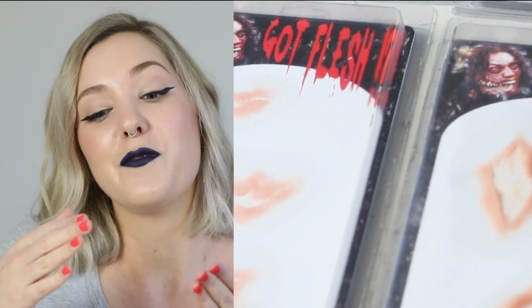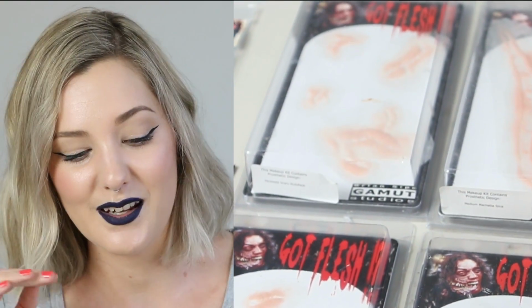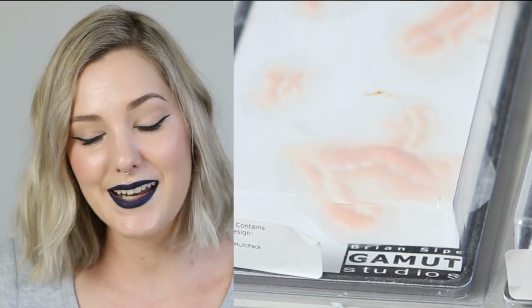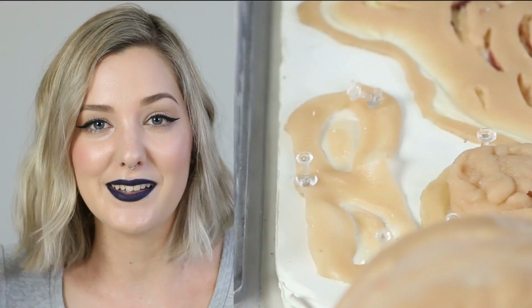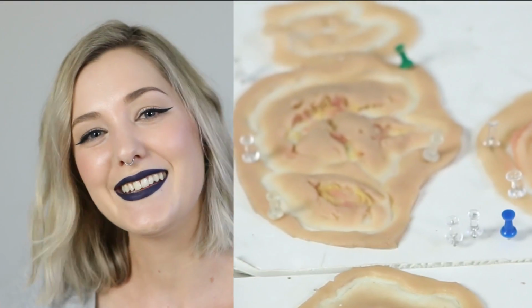I want to show you varied materials so I can talk about the differences between a foam latex prosthetic, a Prosaide transfer prosthetic, encapsulated silicone prosthetics, and gelatin prosthetics. I also want to show you prosthetics from different price points so that you have an idea of what is out there, what the differences are, and what will best suit your personal needs.